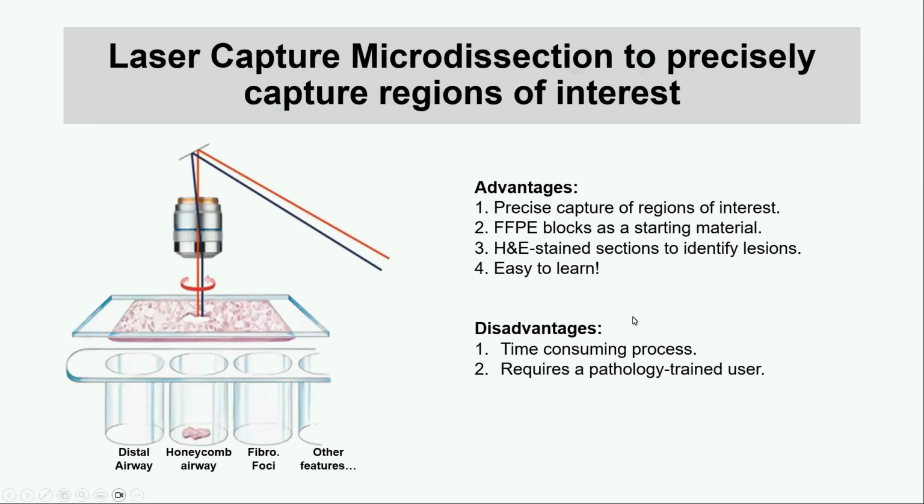So this protocol has been optimized so you can start from an image, capture the region of interest, and do your mass spectrometry. Some of the disadvantages to this technology are, yes, it's a somewhat time-consuming process, and overall, it really requires a pathology-trained user. But once you know what you're looking for, you have the dedicated time. It's just a matter of laser capturing the material you need and processing for mass spectrometry.